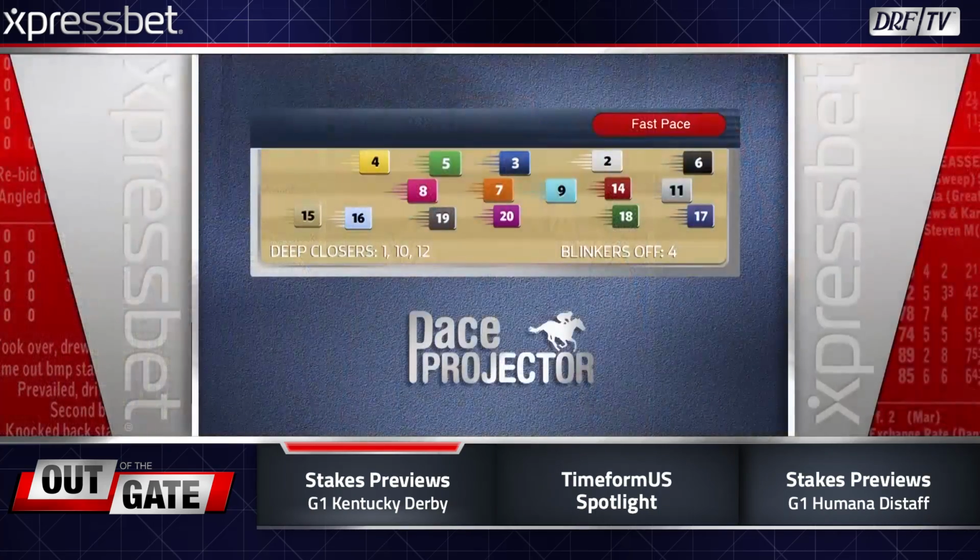Matt, let's take a look at the Timeform Pace Projector for this year's Kentucky Derby, and they have Irish War Cry out in front. We know he's a versatile horse. He can win from on the lead. He can win from just off of the pace. I'm not sure I want him on the lead in a situation where you see by that red notation the pace will be fast. I agree.